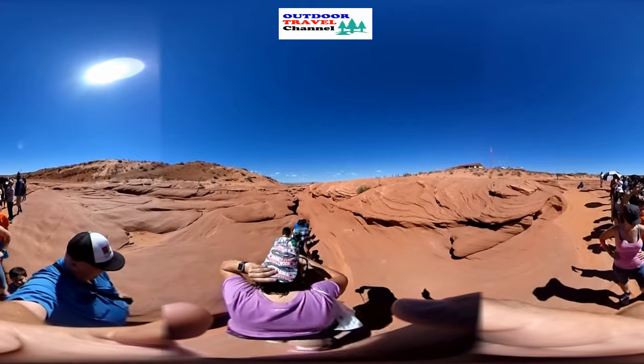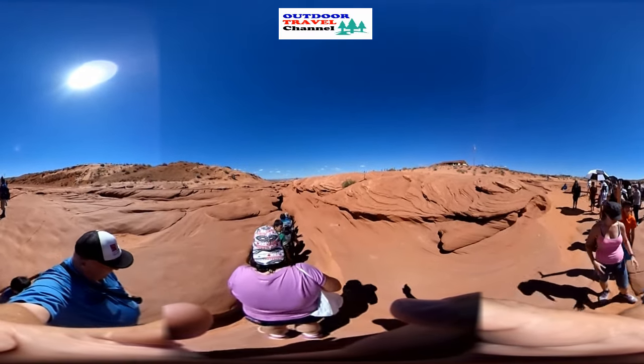This was the entrance of the slot canyons. So the first thing on my mind, being a heavy set person, is I sure hope I can fit.